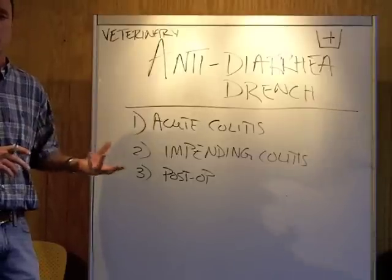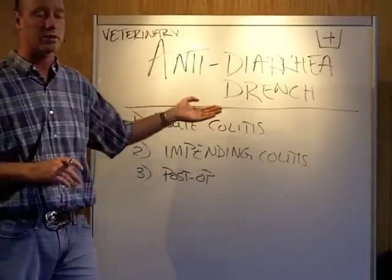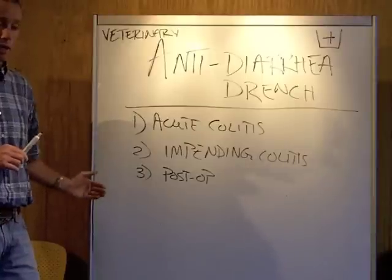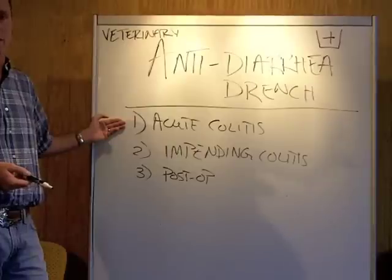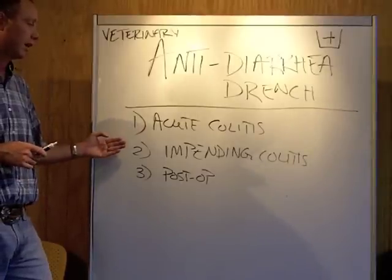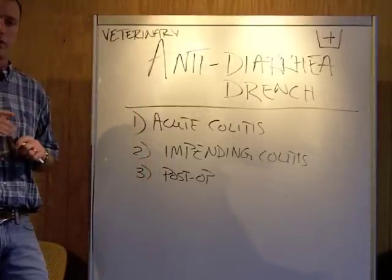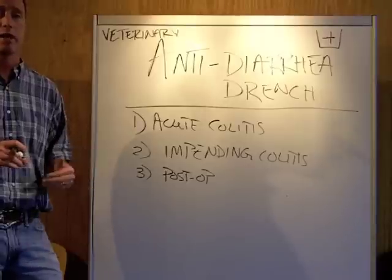Then we're going to follow up and keep these horses on some paste. And really that goes for most of these situations where we have the anti-diarrheal drench given, then 12 hours later, I'm going to come back and I'm going to give them a high dose of the probiotic paste. Now, when to repeat? I repeat as long as I have a problem. So if I still have watery diarrhea 24 hours later, I'm going to tube the horse again. Okay? If I've got a situation where I think I have an impending colitis and the horse is still sitting there the next day, I'll tube again. Or if he's gone ahead and broke with a little bit of diarrhea, I'll tube again.